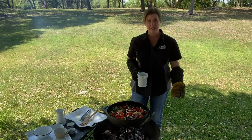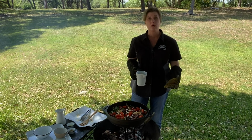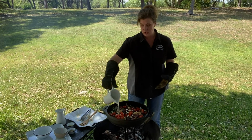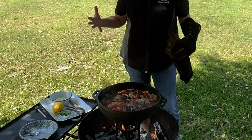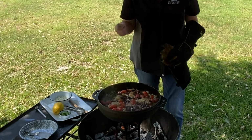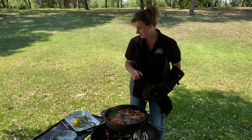Now, if you want to add some additional flavor, add in about a 1/4 cup of white wine and then a 1/4 cup of chicken stock or water. It's whatever you choose, and this will just help everything cook. All right, 10 minutes has passed. Everything is bubbling away. Let's give it a good stir, and then we're gonna let it go another 10 minutes, and then it's gonna be time to eat.